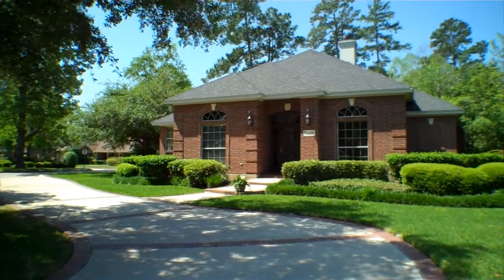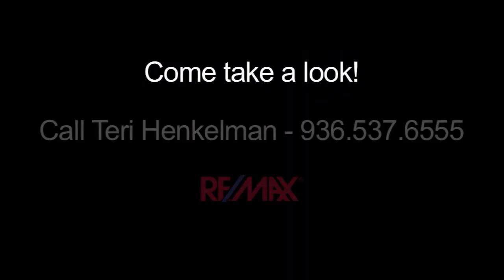This charming Lake Conroe custom home may be the perfect place for you and your family.